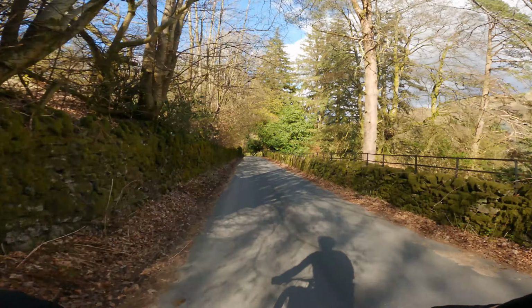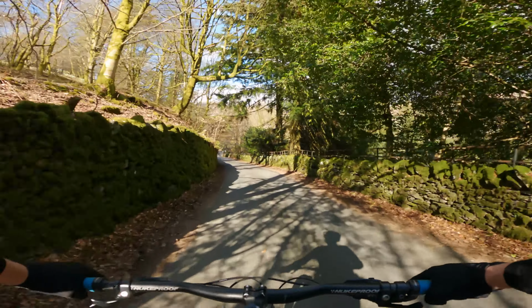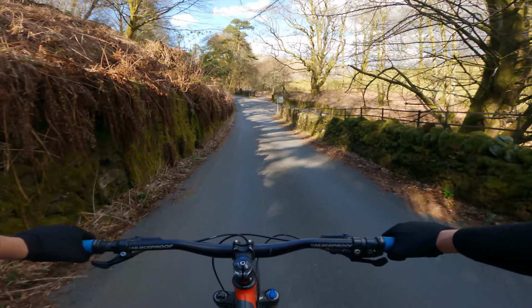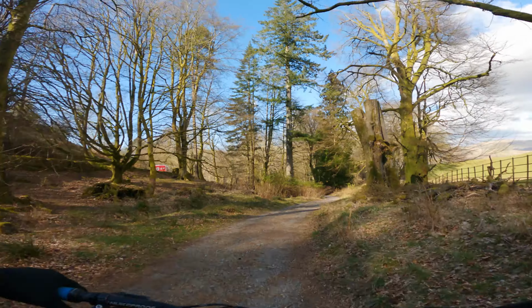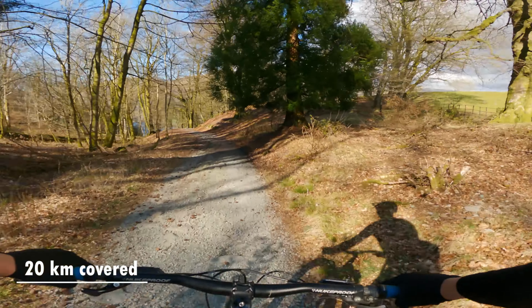Oh, so just climbed up the hill next to Elterwater. Nothing too interesting, just a nice, pleasant road climb. And that was basically our last climb. We've got one more, but it's a really small one. All right, I think this should be quite a nice, long, fast descent. Looking forward to it.